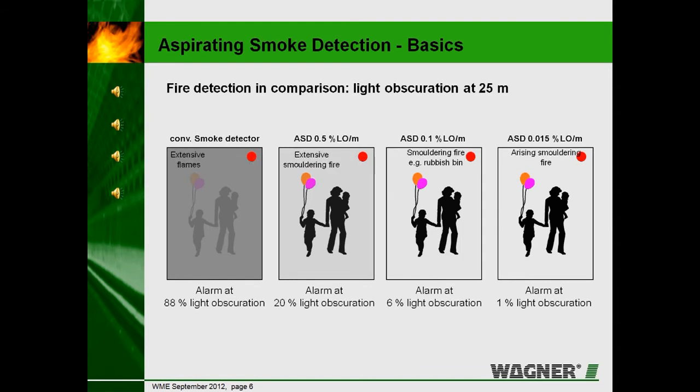As the result of the comparison, the most sensitive aspirating smoke detector will go on alarm on the border between invisible and visible smoke. The conventional detector reaches the alarm level after extensive flames have occurred.